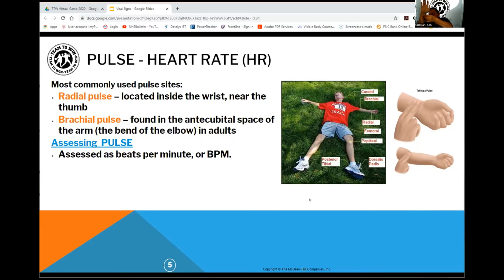And go ahead, what we're going to do is take a 15-second pulse, and then in the chat, you can give your reading. Okay, so let me start a timer. Let me start a quick stopwatch. Ready, set, go. Go ahead and multiply that by 4, and then you'll get a 1 minute reading.